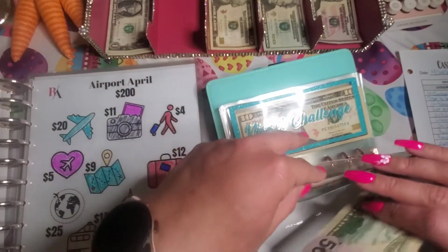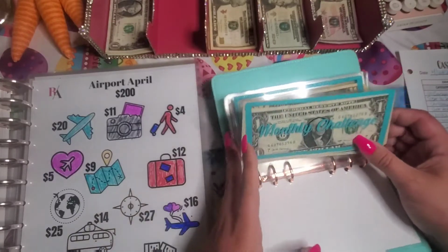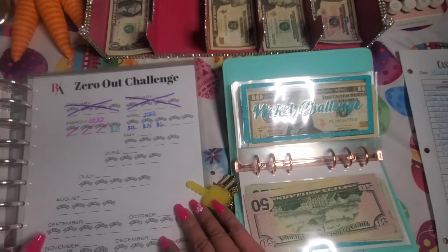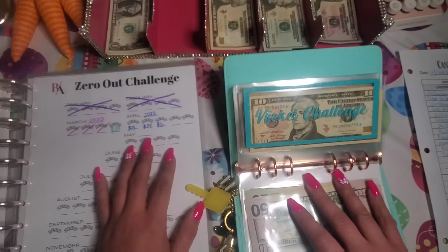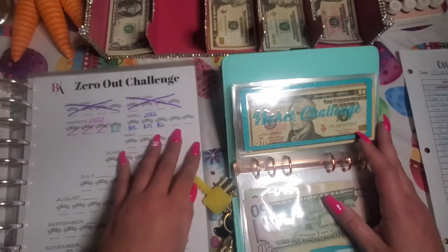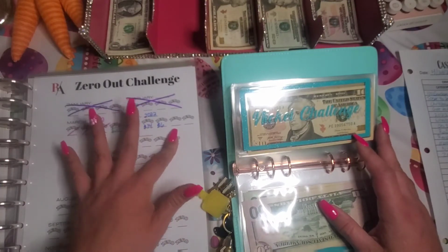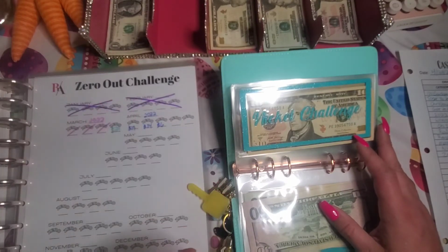And like I said, I'm just doing it at my own pace, and I save what I can save. Hey, anything saved is better than not saving, right, guys? All right, so that one's done there. And next is Zero Out Challenge. A Zero Out Challenge is basically at the end of every week. I check my bank account on Friday and I see what the change is. And this time I had 21 cents. And so I take the 21 cents and make it $21. And I stuff that in this envelope.